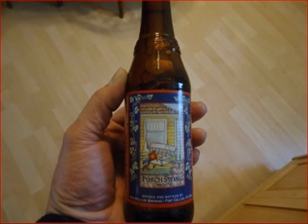That is really plain. That's a Belgian style for sure. Definitely a Belgian style, but there's not a lot of flavor to it. Right. Usually with a Belgian style beer, you expect it to be thick and flavorful. Like the Belgians.